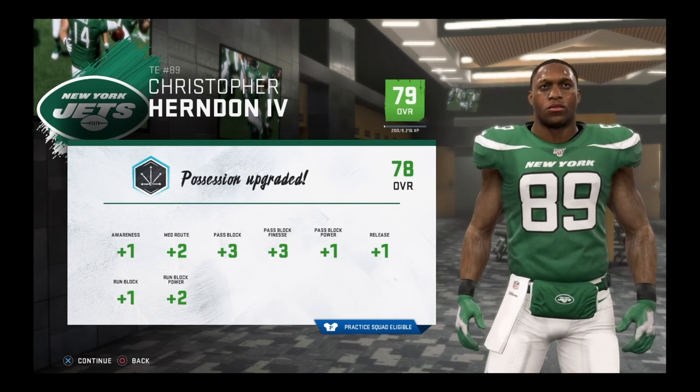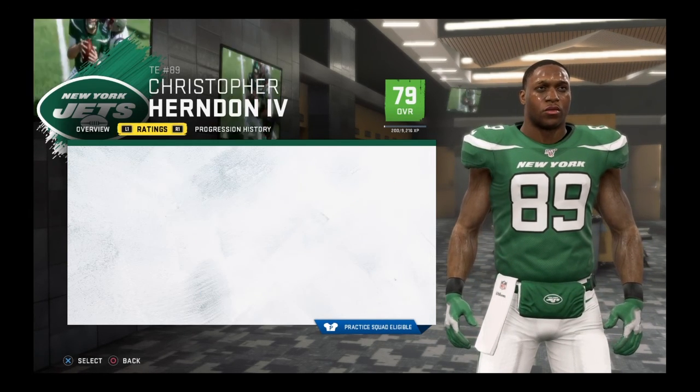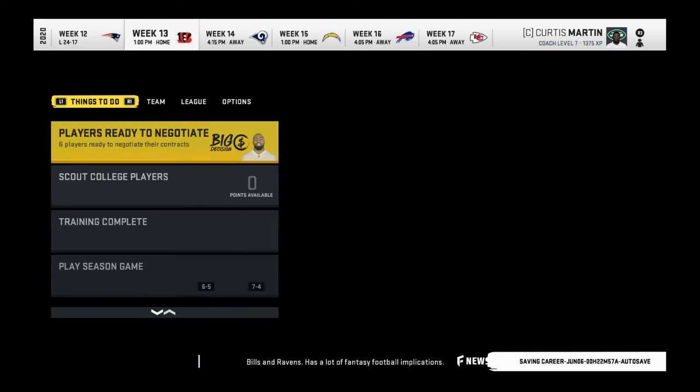Chris Herndon getting some as well, and he gets a lot of pass block increase. He has been somewhat of a safety blanket for us, but we might be looking for someone that can be a bit deadlier as well.